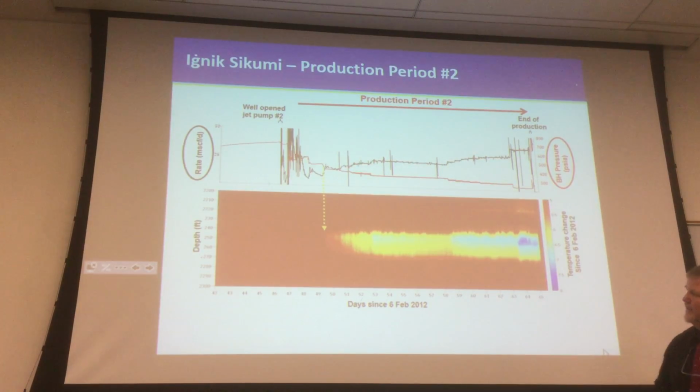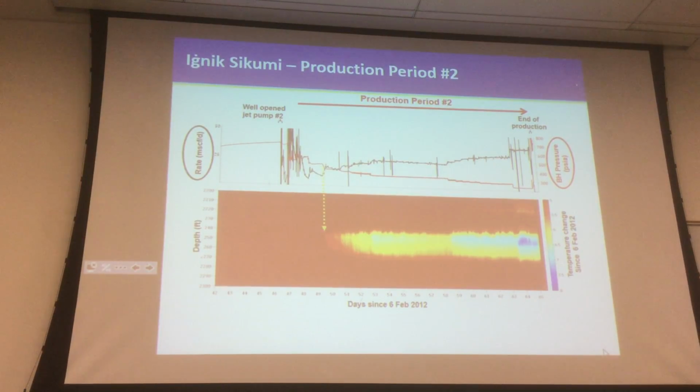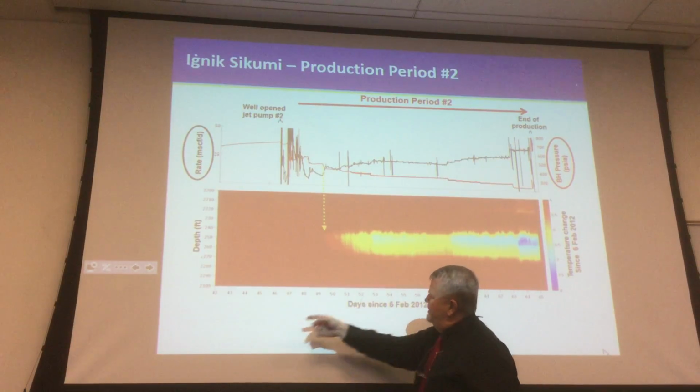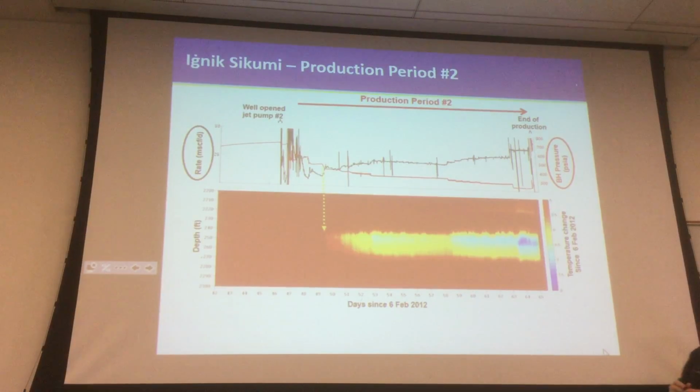What's interesting to us is the next component, temperature. We have a fiber optic behind the casing in the borehole, so it's measuring the temperature of the formation. This is the top of the formation, this is the bottom of the formation, and this is time, so everything's on the same axis. If we lower the pressure of the reservoir below hydrate equilibrium, we get gas production, and we see the well begin to cool. The formation is cooling because hydrate dissociation is an endothermic reaction.